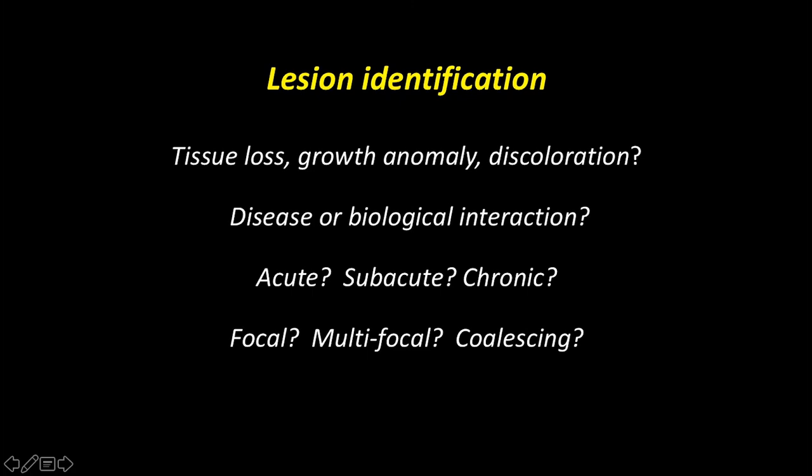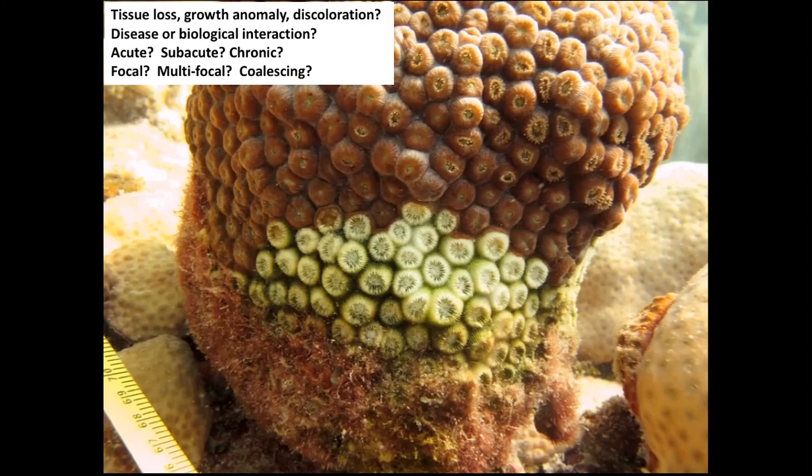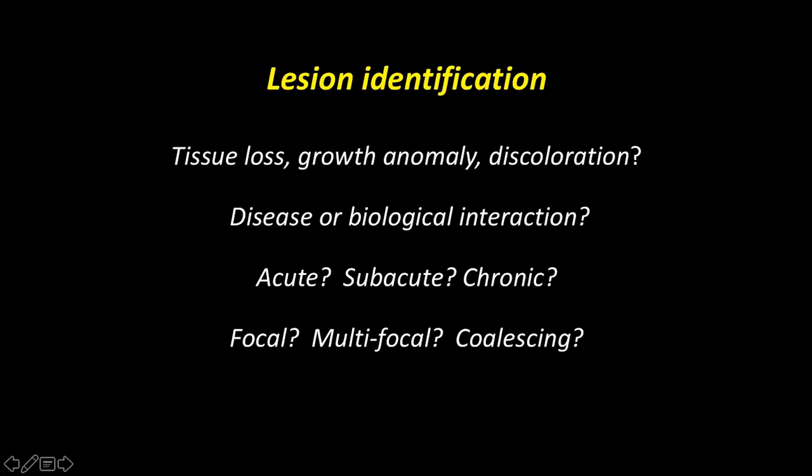After you've made that decision, I want you to think about everything I just talked at you, and decide, could that be a disease or a biological interaction? Is it predation? Is it algal irritation, or could it be disease? If it is a tissue loss lesion, I want you to try and figure out, based on degree of algal colonization or sedimentation, how fast that coral is dying, and then what is the pattern. Okay, so we'll do a couple and walk through it.